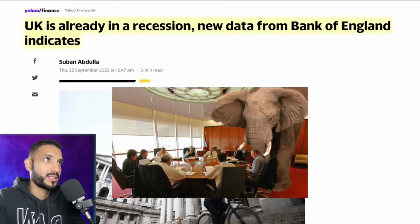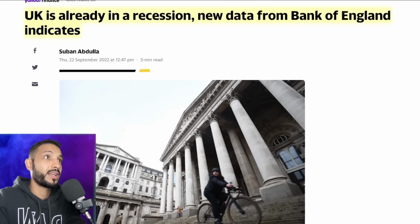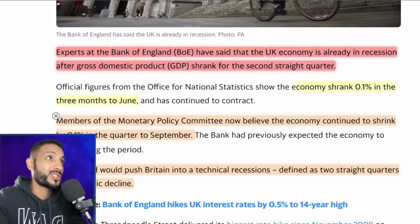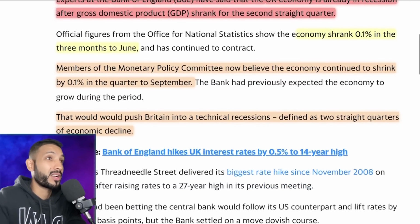The UK is already in a recession, as new data from the BOE indicates. And this has really come because we've now seen the GDP shrink for the second straight quarter, as I'm sure many of you are now aware, as you're probably a lot smarter than myself. If you look at the official figures from the ONS, it shows that the economy shrank by 0.1% in the 3 months to June. But then the Monetary Policy Committee now believe the economy continued to shrink by 0.1% in the quarter to September. So essentially this would then push Britain into technical recession, defined as 2 straight quarters of an economic decline.